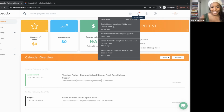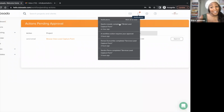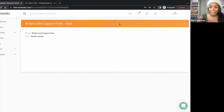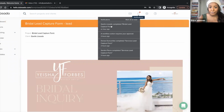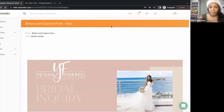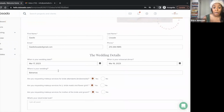But I told my client to get into the habit of checking Dubsado every single day, because sometimes appointments get scheduled and you don't know until the day of. It happened to me, especially if you have a lot of emails that come to your inbox every day. So I just clicked that notification, up came her lead form, and we'll scroll down to the date of when they want services.